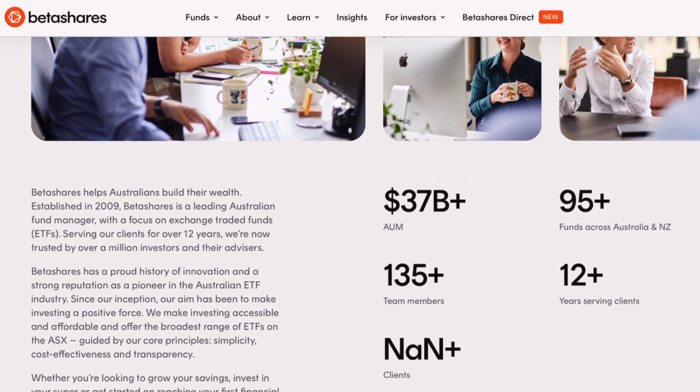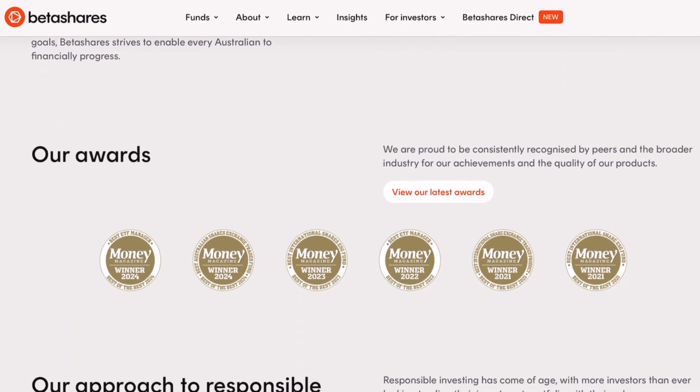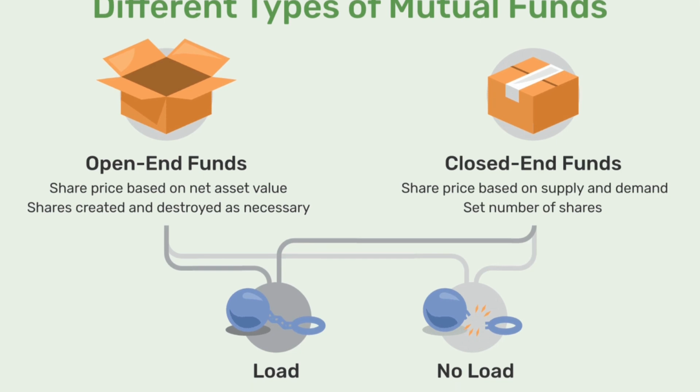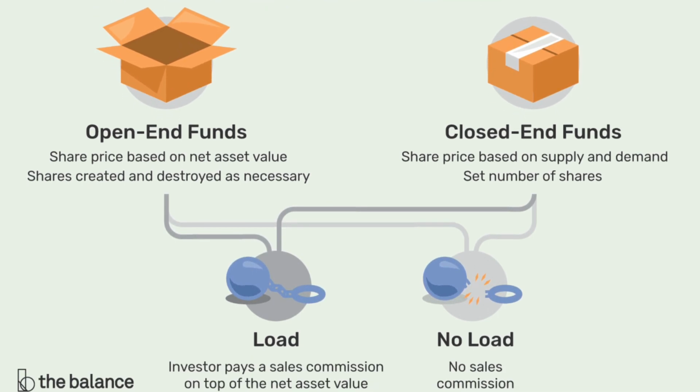Betashares are the ones who own the underlying shares in each of the individual companies. So when we buy shares in the ETF, we buy from Betashares, who continually issue new units in an open-end fund, and not the individual companies inside the ETF.